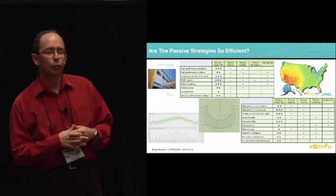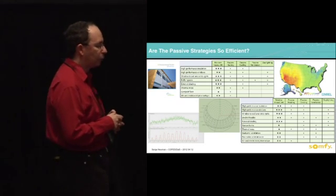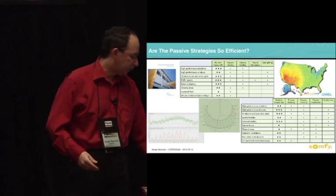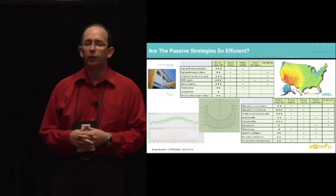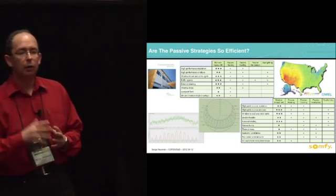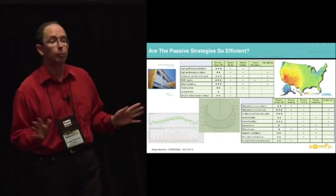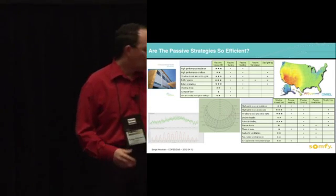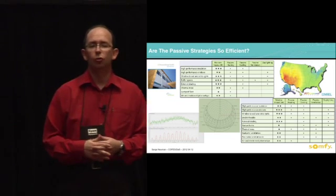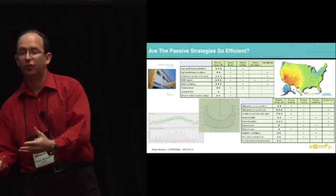Now, I have to speak about simulation tools and passive strategy. To do that, I have to make a point regarding the fact that there are three families of passive strategy. The first one is the one everybody thinks about. That's the fixed passive strategy: fixed overhang, fixed insulation. This one, nobody ever challenged me on that. But when I start to speak about operable passive strategy, people start to have some issue, because for them, passive means no energy. So no energy means it should be static.